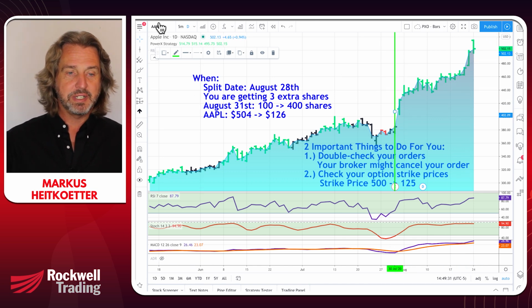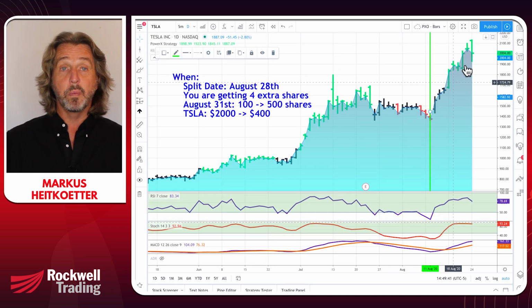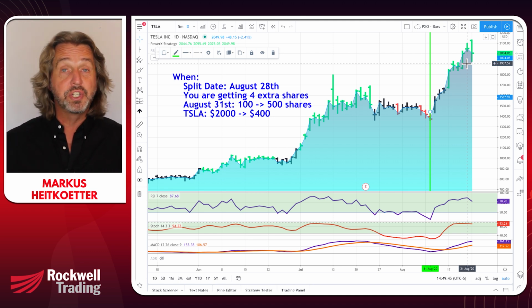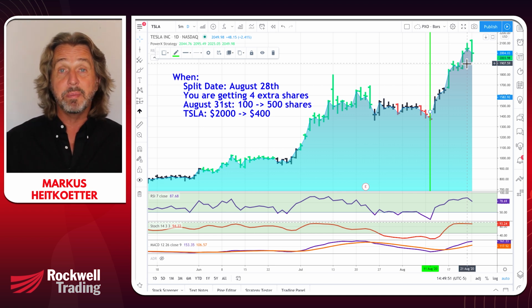Now let's talk about Tesla. So Tesla here announced the stock split on August 11th, and you see, boom, it goes up. So why is this? So why are stocks usually going up after they're announcing a split? Well, the stock split announcement draws attention to the company's success. So this results in increased buying and therefore higher prices.